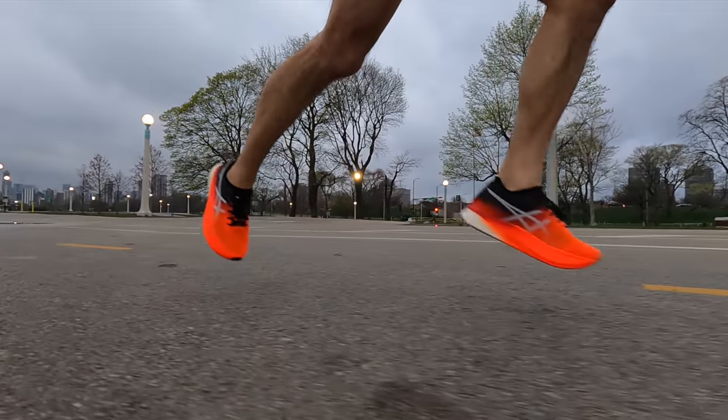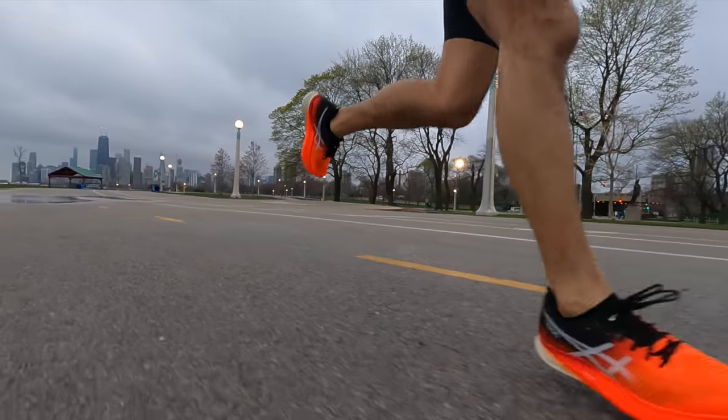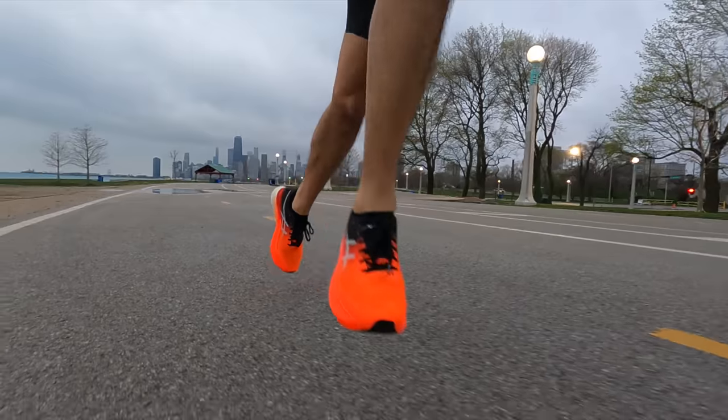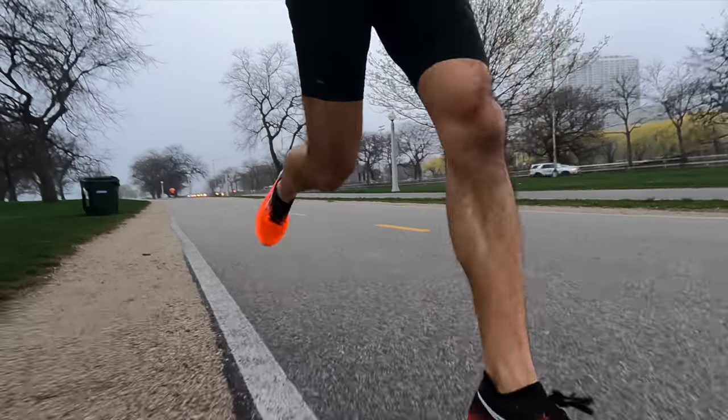The FF Turbo foam in here definitely reminds me a lot of ZoomX foam. And of all the different super shoes that I've ever run in, I will say that FF Turbo is probably the closest to ZoomX that I've ever experienced. It even has a kind of loud sound when you are hitting the ground, that signature thwack that you might hear from a lot of people running in Next%s. It's not quite as bad, but I am hearing a little bit of that in this shoe as well.